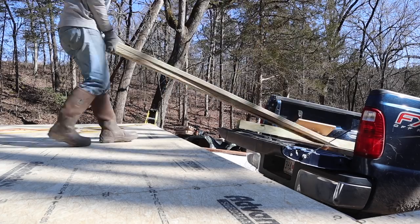Now, in case you're wondering why we're putting on the deck now, it's because we've got a little bit of a drop off here and there. So by putting the deck on, it's gonna give us more workable space. We can step onto the deck whenever we need to, just to get things done on the floor.